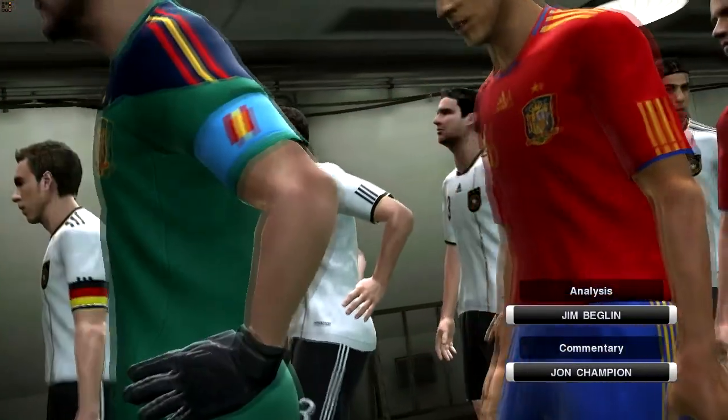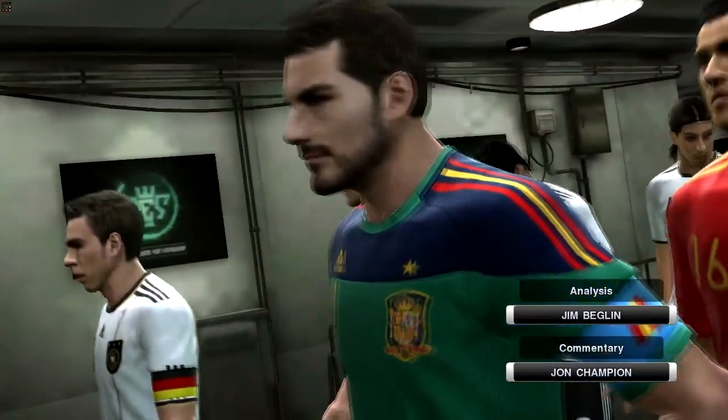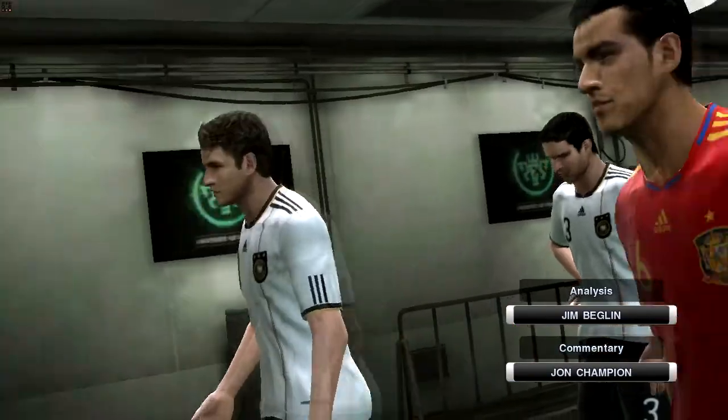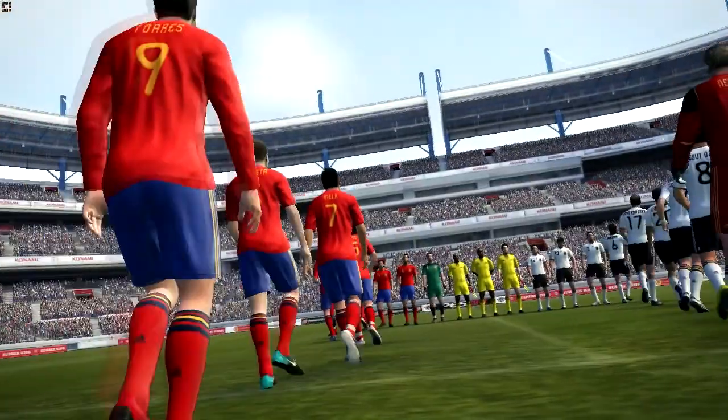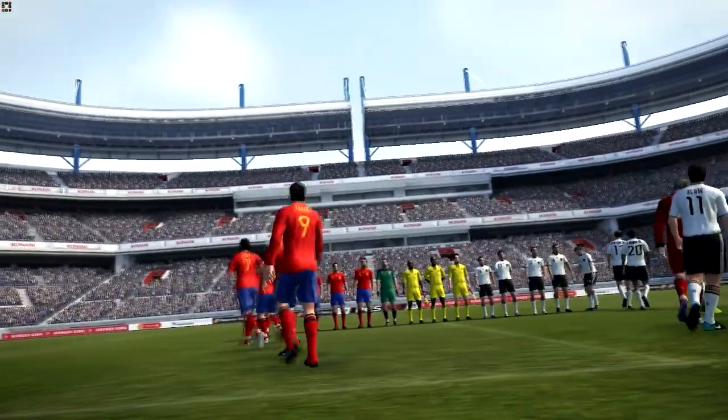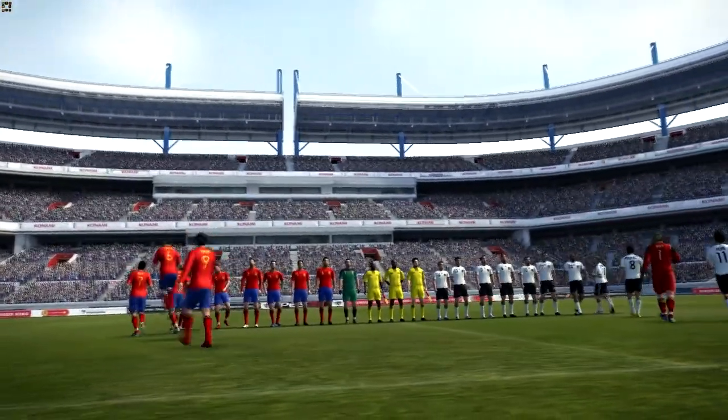And here we have Spain against Germany. I'm John Champion, and covering this game alongside me, someone who certainly knows plenty about playing at the top level, and that's Jim Beglin. Hi John, I can tell you, I'm absolutely delighted to be here.